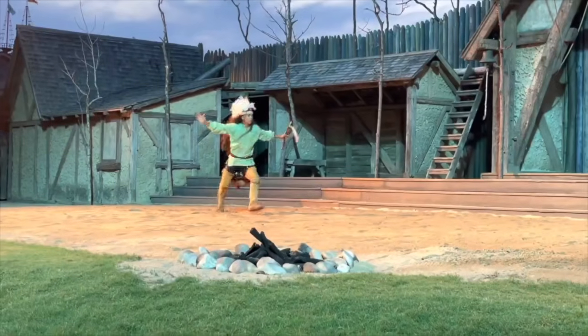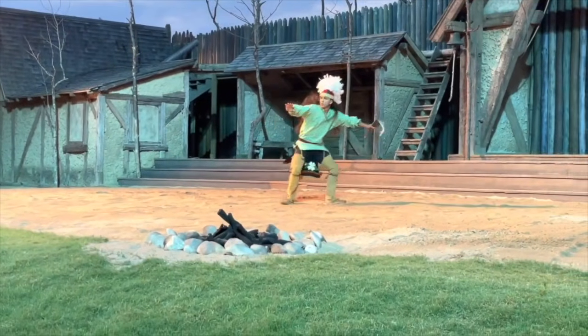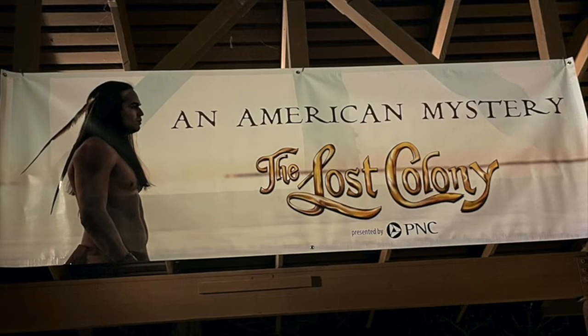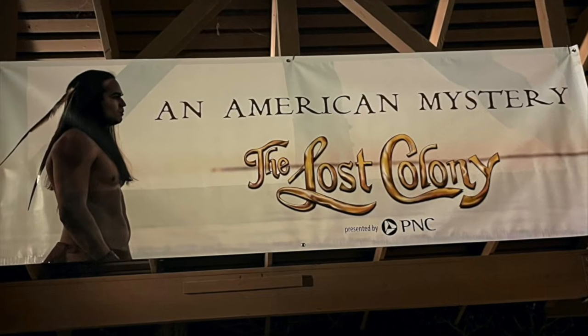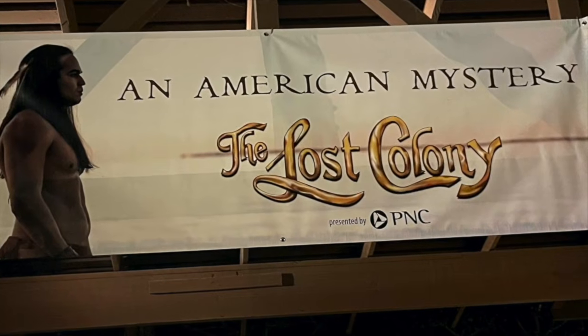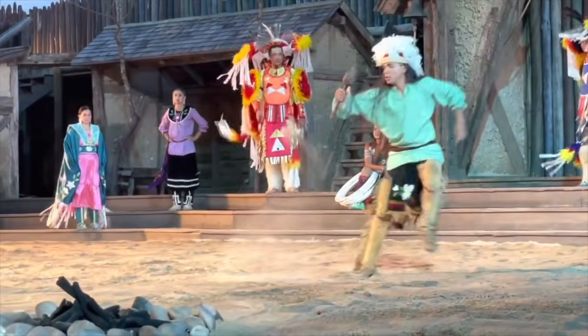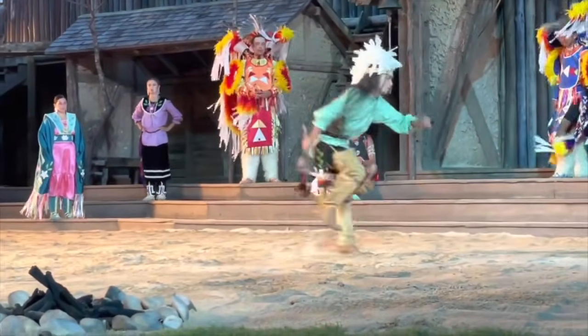We really enjoyed this play, which of course tells the story of the disappearing English settlers. Here in 2026, the play runs June 4th through August 22nd nightly on Mondays through Saturdays at 8:30 p.m. Tickets start at $39 and go up to $44 for seats closer to the stage. Tickets can be purchased in advance online at thelostcolony.org.